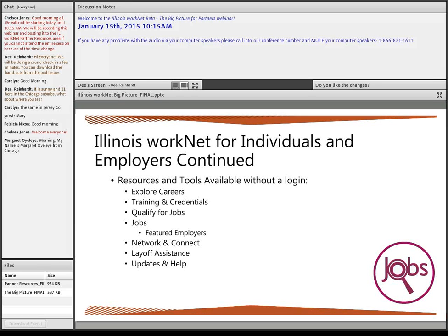You can also access exploring careers, training and credentials, qualifying for jobs, actual openings, information to help you network and connect with people, information on layoff assistance, and all sorts of updates and resources in our updates and help section.